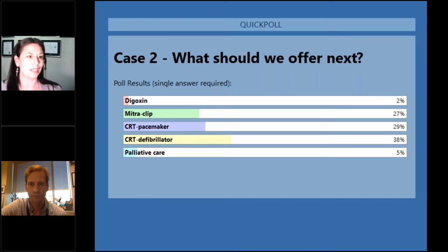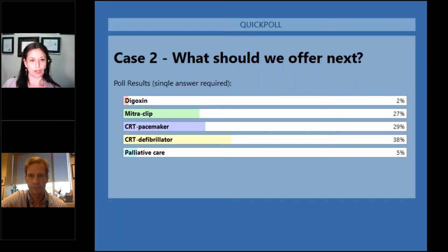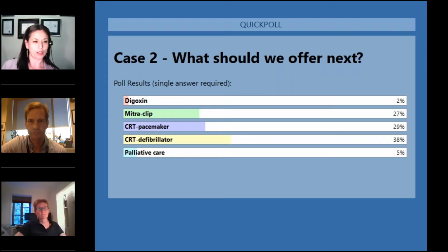Okay, now I can see my poll here. It looks like we're a little bit split on the decision. We have some people saying CRT plus or minus pacemaker defibrillator. A few people noting MitraClip might be an option, but not that many people supporting digoxin, and a few that think perhaps this gentleman needs to be put in contact with palliative care. So a mixed bag from our group.